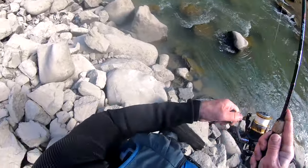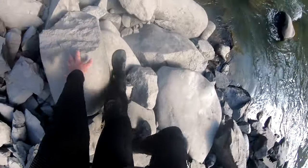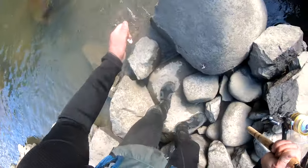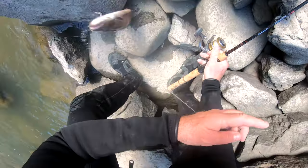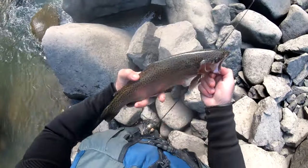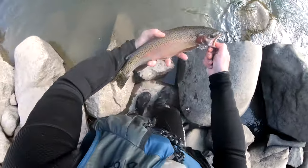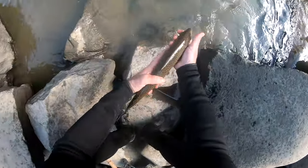Oh yeah, I think that's my fish. That is him. Let's go see. It's not that big. It's pretty though, oh my gosh, is he pretty? All right, look at that rainbow. Nice 17 inch rainbow. Maybe slightly more. I'll let him go though.